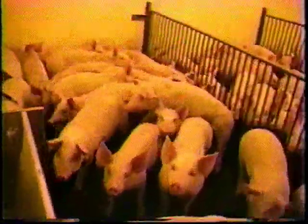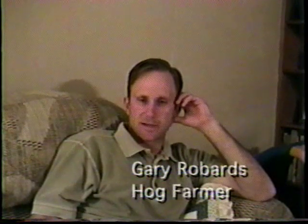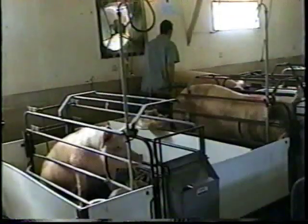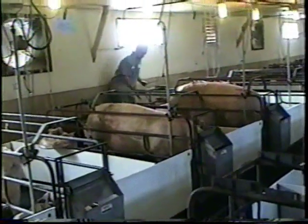Here is a modern hog operation run by Gary Robarbs and his family. They have 500 sows and market about 10,000 pigs a year. First of all, to get pigs, the farmer has to get the sows and the boars together. This man is putting a sow in a farrowing crate so that she can have her pigs safely.